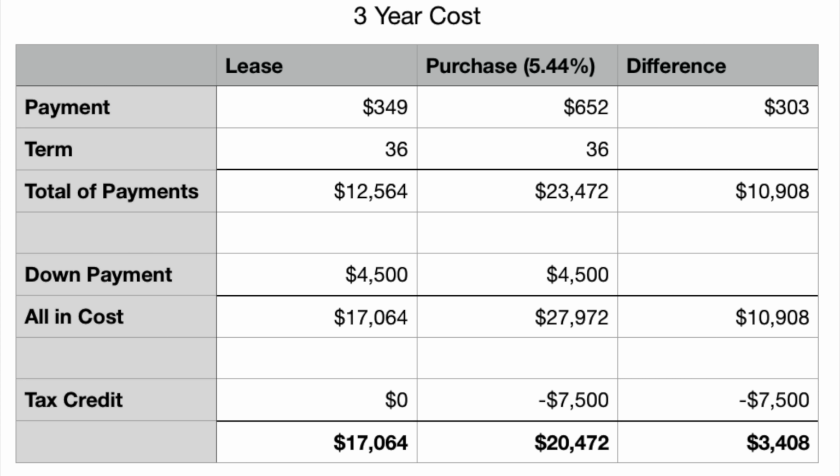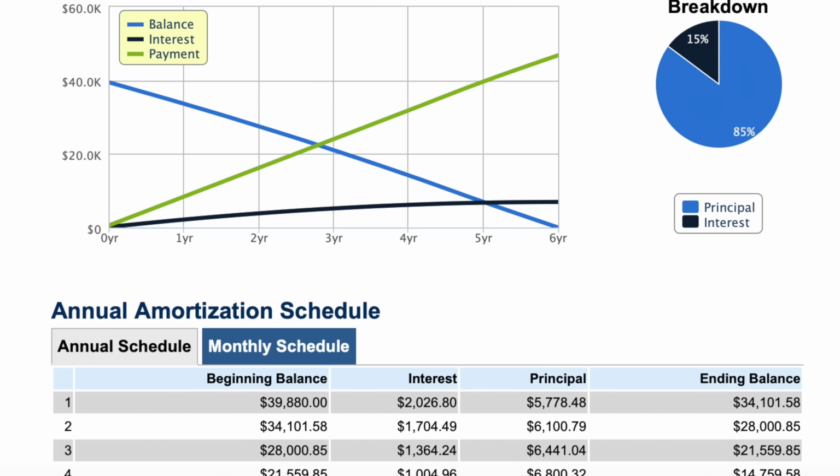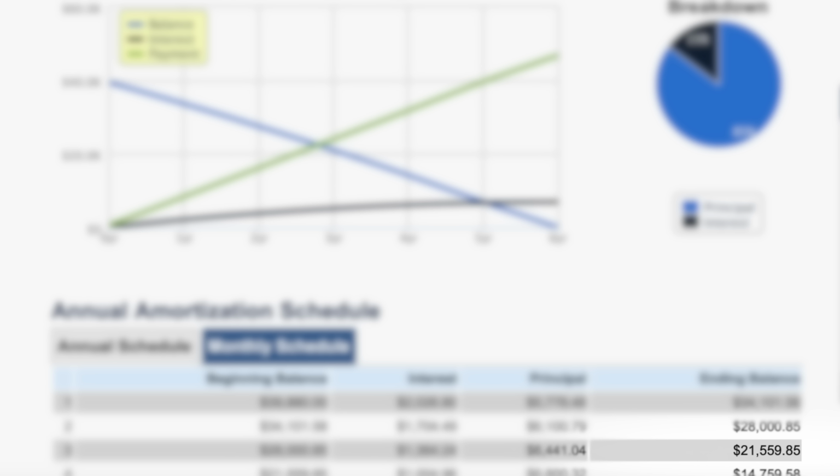But remember, if you did qualify for that $7,500, when it comes time to file your 2023 taxes, you're going to get that $7,500 back. So in essence, your real cost of having this car minus that $7,500 is $20,472. But remember, at the end of this, you still have that car and it doesn't matter how many miles you have on it. If you look at the calculator here, you're looking at still owing about $21,559. The big question is, what is this car worth at the end of that 3 years?